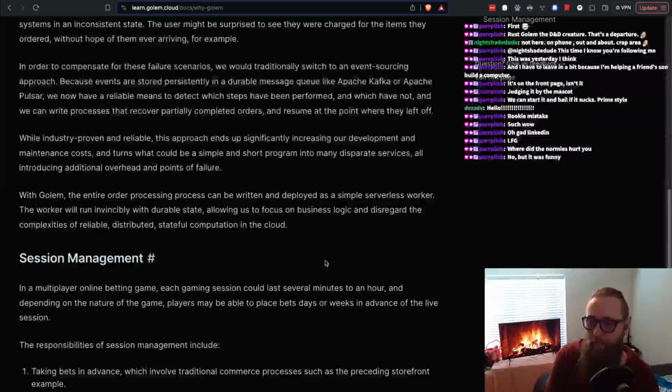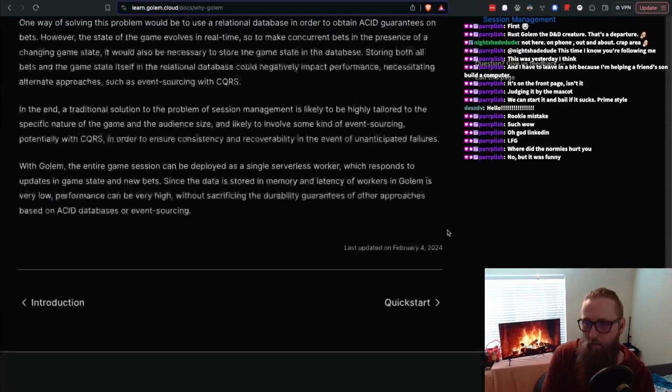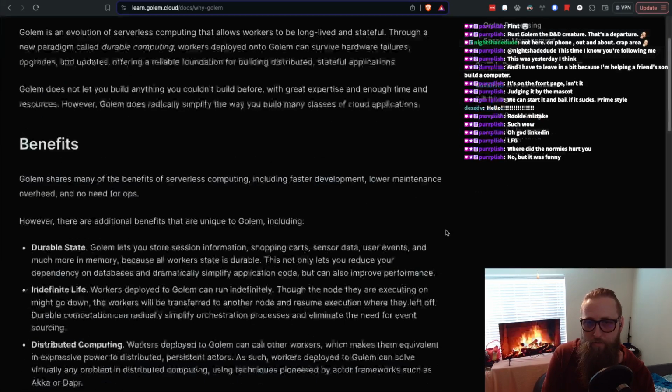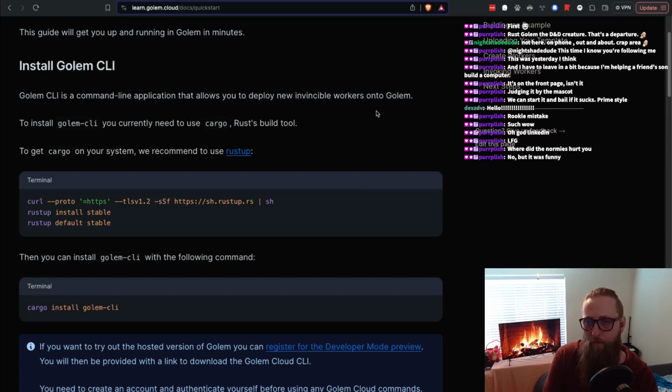It's kind of an interesting idea. I mean, it's interesting. I guess their whole thing is that it's simpler. It's simpler than doing the whole durable queues. I could see that.